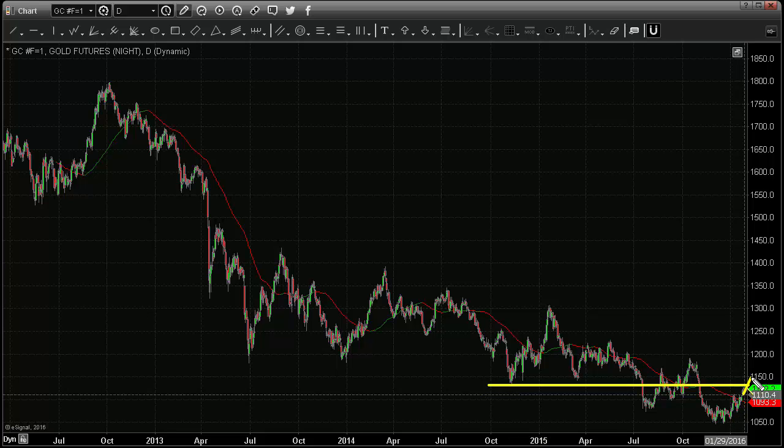It can still go through it and pop above it. We still have to break this high for anything real significant to come into play here. But overall, gold has sold off and it's just kind of recovering and starting to have a little bit of a squeeze up to resistance. Just like we've seen over and over again, the overall trend is down.